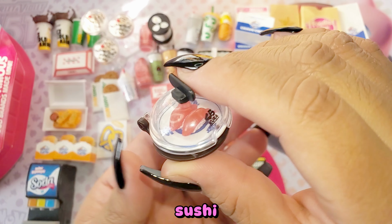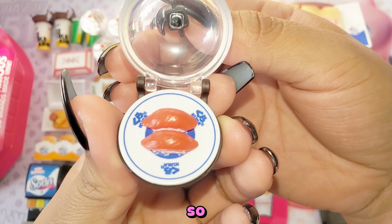What's this? A little sushi. That is so cute.